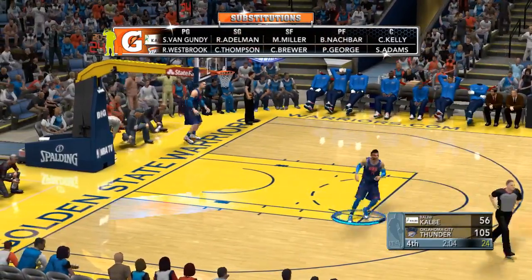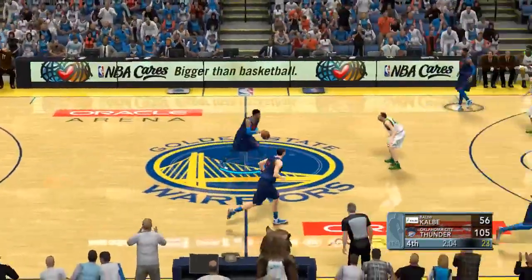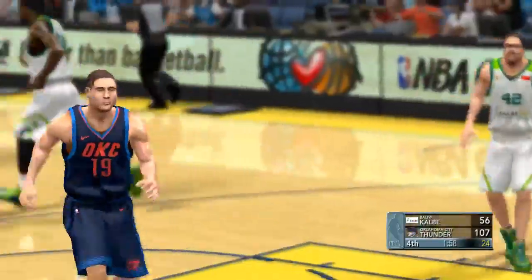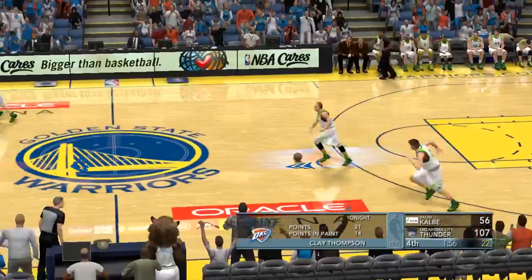Now you can tell what the crowd thinks about that call. Yeah, they erupted as soon as the whistle blew. Adams with it. Thompson right side. And that comes off the assist by Russell Westbrook. Thompson's got 15 points in just the second half.